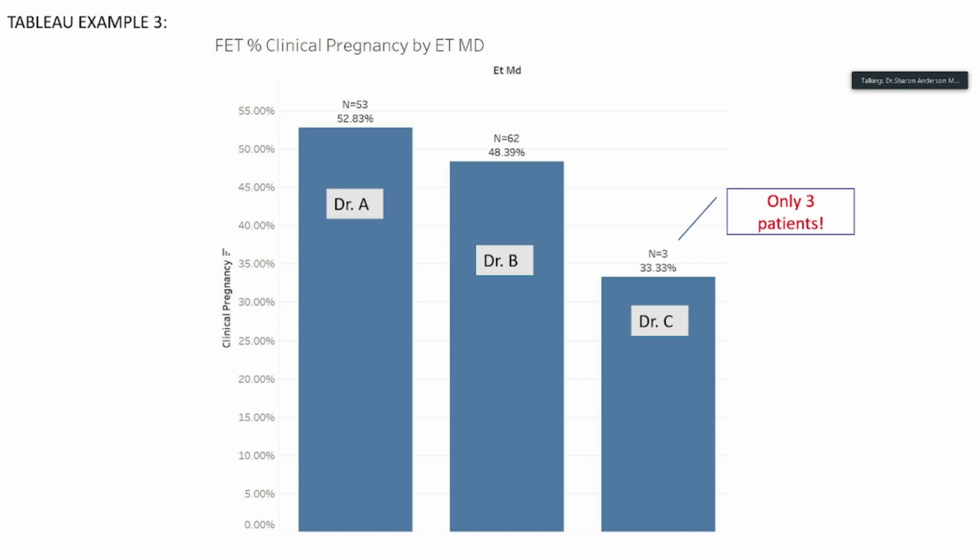But before we jump to any conclusions, it's really important to look at the N. What is your sample size? That doc had a 33.3333% rate because that person maybe only did three transfers. So really keep an eye on the N, your sample size. Whenever I see bar graphs and look at KPIs, I really love to see those N's on top of those bars, because it allows us to weigh how important that particular bar is. Next slide, please.